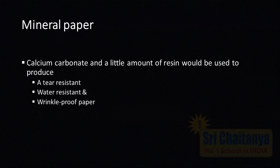Mineral paper. Production of mineral paper would be simple. They would be made of calcium carbonate and a little amount of resin. Characteristics of this paper include they would be tear resistant, water resistant, and wrinkle proof.